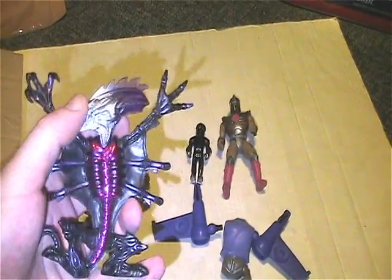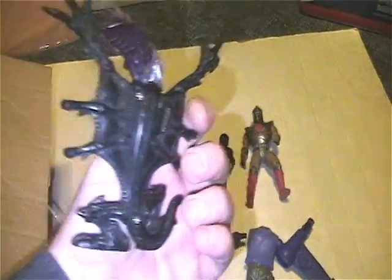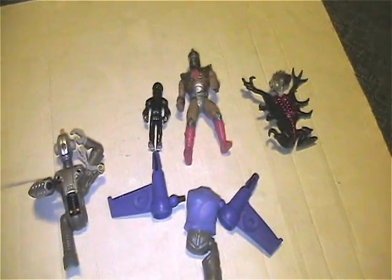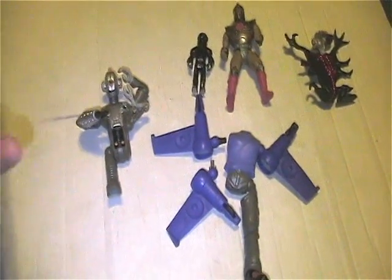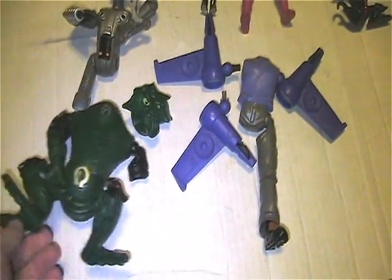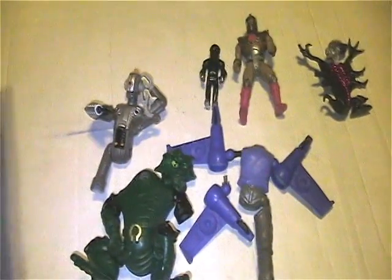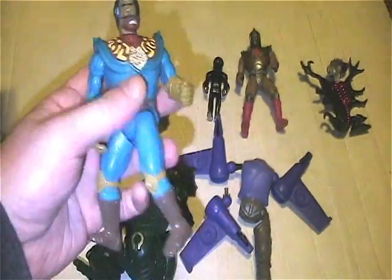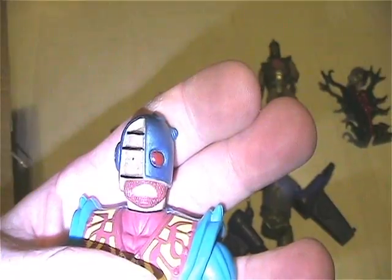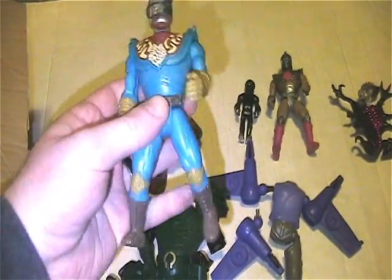Got this knockoff alien type figure. Very cool. Love those things. I'm just a huge fan of knockoffs in general. Another wing part. Here's a head. I believe this is his body. It's another one of the Mannix KO figures. Awesome. Awesome figures.